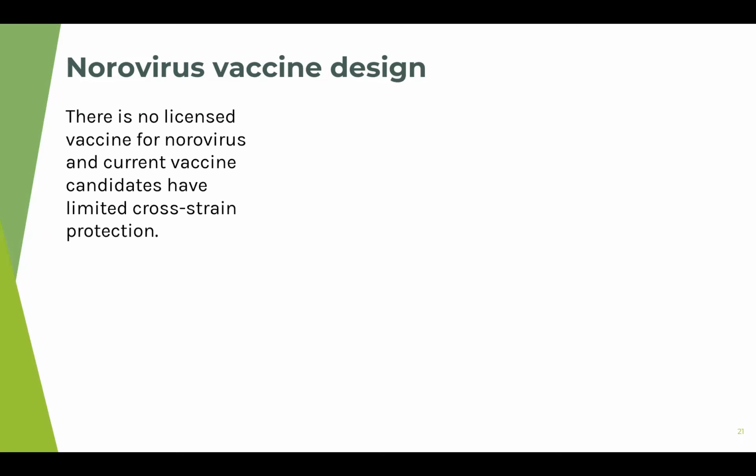Unfortunately, there is no licensed vaccine for norovirus, and current vaccine candidates have limited cross-strain protection. This is due to two main reasons. Number one, norovirus is a very diverse group of viruses, including over 200 strains, and the problem is that infection with one strain does not provide enough protection to protect the host against infection with another strain. So there have been a lot of challenges in trying to create a vaccine that is able to broadly protect against multiple strains with good efficiency. The second problem is that there has been a historic inability to study the way norovirus replicates. It has been difficult to culture norovirus in the lab, and this inability to understand how it functions has hampered vaccine development for a long time.